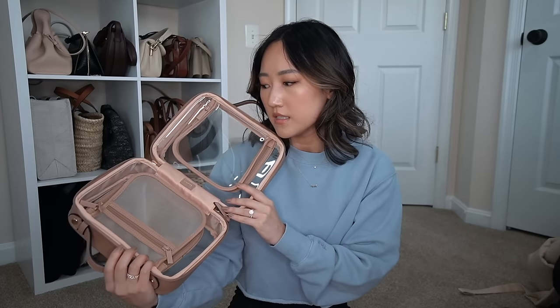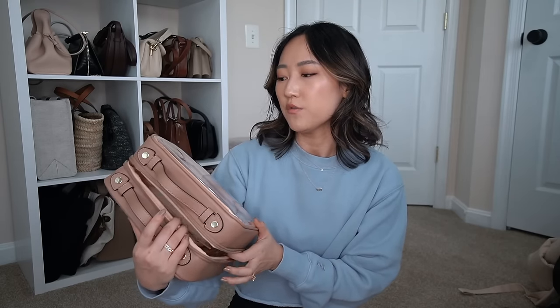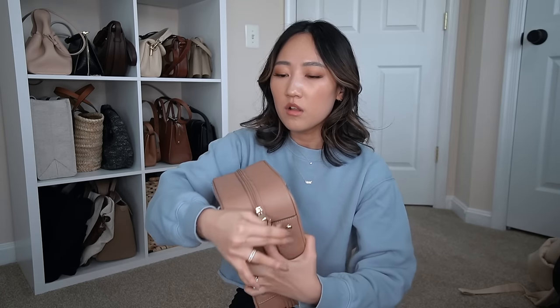It is the perfect size. I believe this is the medium. They have a small as well and then a large, but I opted for the medium because I feel this is the perfect size for a typical vacation. I got mine in the color caramel, so definitely check this out. I'm obsessed with this. I cannot wait to use it more.